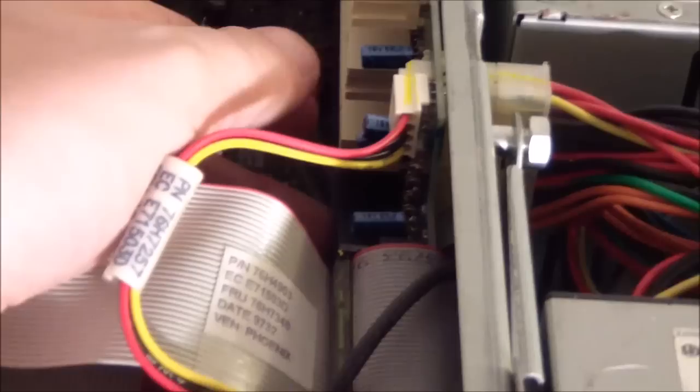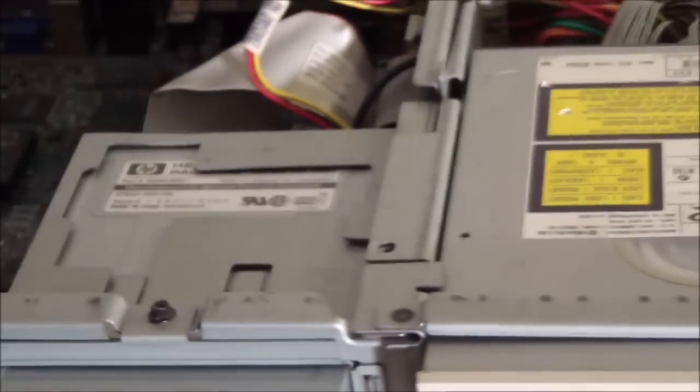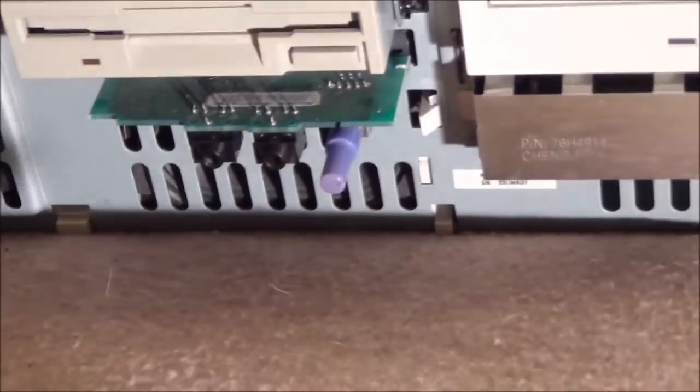But yeah, you've got Ethernet built in already. It's ISA for a sound card. It's not a horrible rig. Not the machine I wanted, but it wouldn't make a bad Pentium-based DOS rig for somebody. Yeah, that's about it. Not much else to say about this thing.